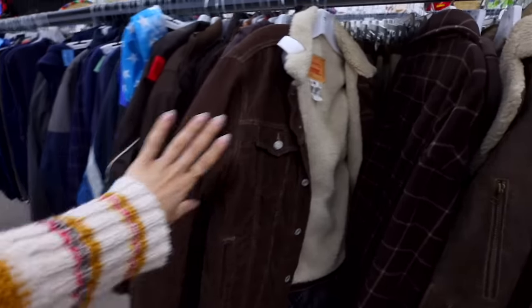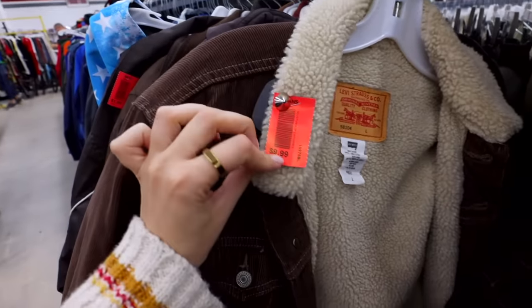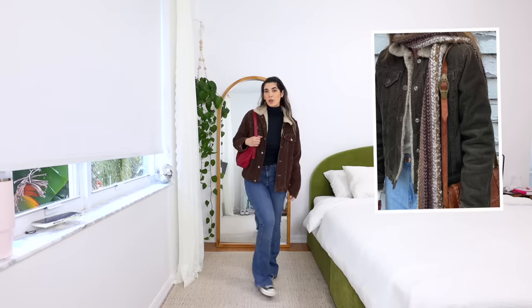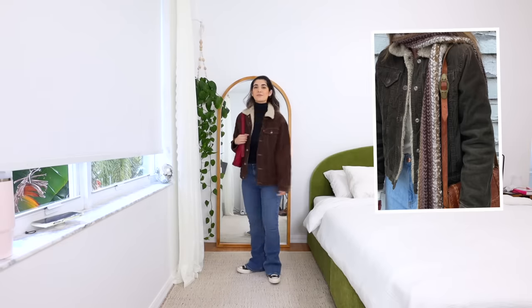All right, and I basically have the same outfit on with the other jacket that I thrifted. I have to show you. I still cannot believe that I found this. It's a Levi's corduroy jacket with the teddy inside in a perfect chocolate brown color. Like guys, this is gonna be the jacket of the season for me. I'm wearing it with the same jeans and the same Converse, except now I have a black turtleneck underneath.